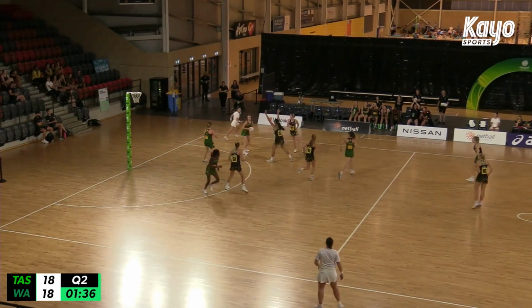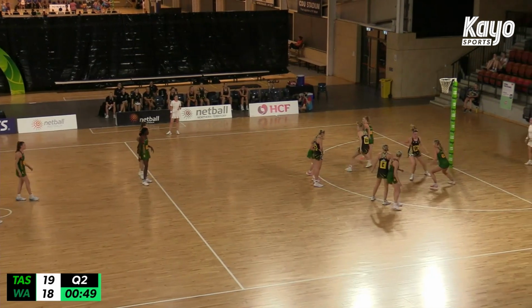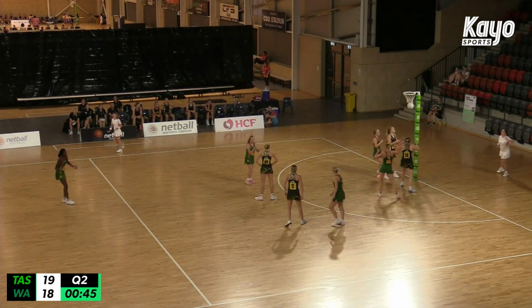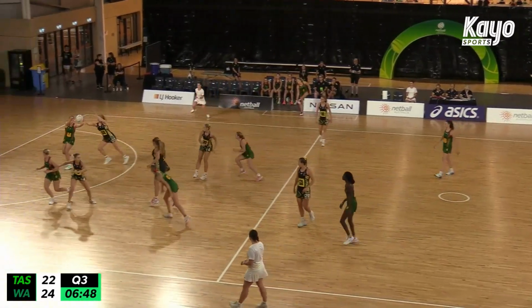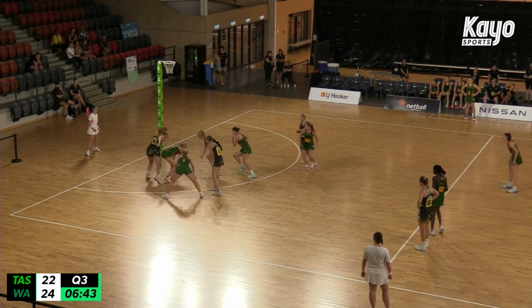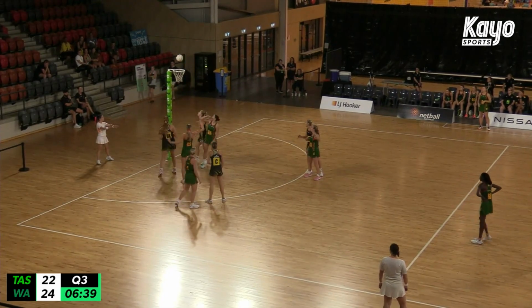Nade couldn't quite get it. Turner. Back to Turner. Bacon now, scoring. Tassie, 20. Now, Bacon with a catch. Bacon trying to find Dove and a great pass. If that had to come off, it would have been brilliant. Byers ended up getting it. Worked it back to Bacon.